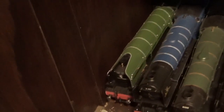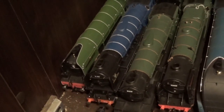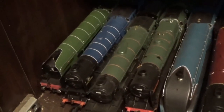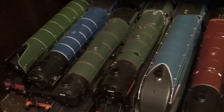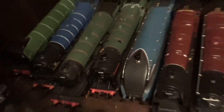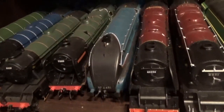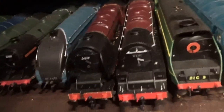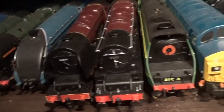Moving down to the bottom shelf, we have the P2 Hornby model, Cock o' the North. We have the Bachmann A1 North British. Love that model in the BR express passenger blue. We have the Hornby A3 Sandwich, which came with the Talisman train pack. Clan Buchanan, Hornby model. We have one of my A4s, Commonwealth of Australia. Love that model. Then we have both my Duchesses, Sir William A. Stanier and Duchess of Atholl.